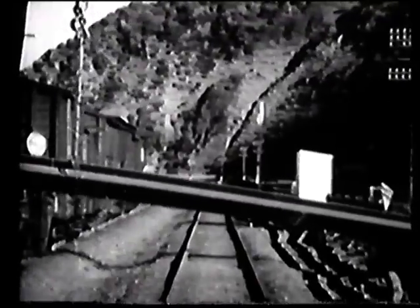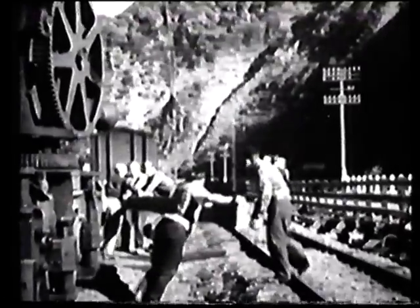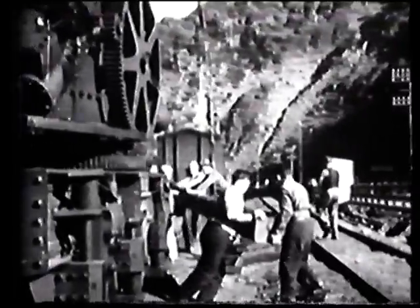WW and WAB locomotives were the mainstay of services on the west coast of the South Island and the Wellington suburban services. In these scenes, taken in the early 1950s, work is underway on installing catenary on the Hutt Valley lines with the aid of a steam crane.